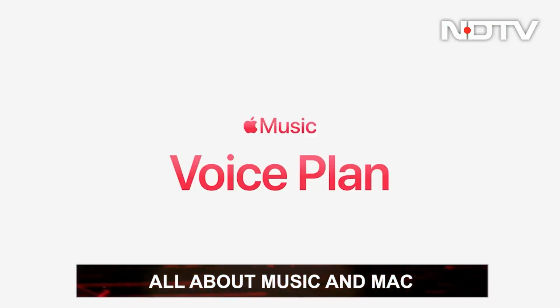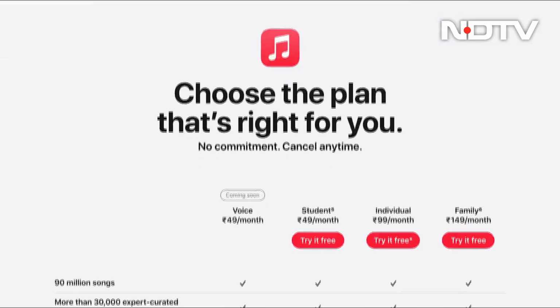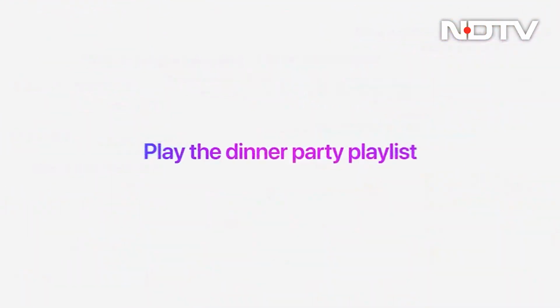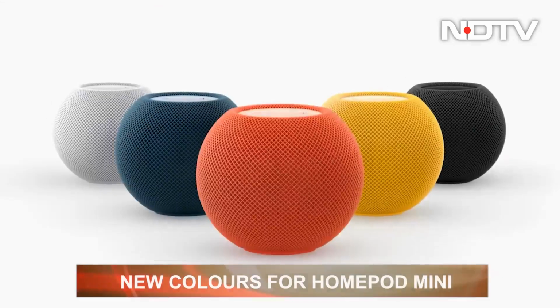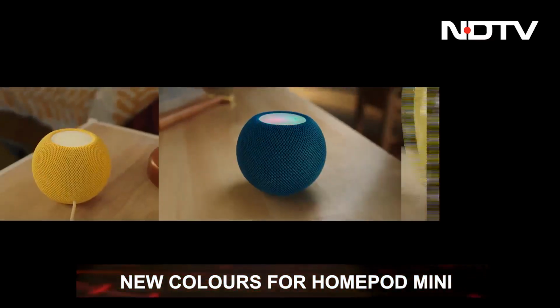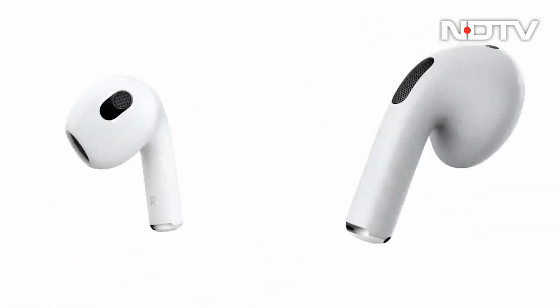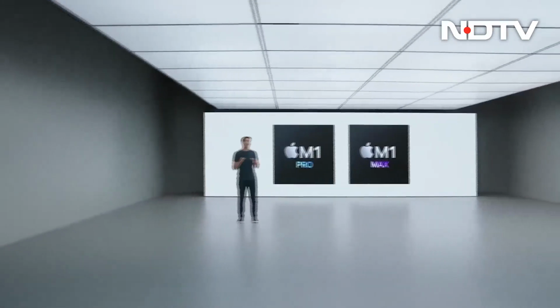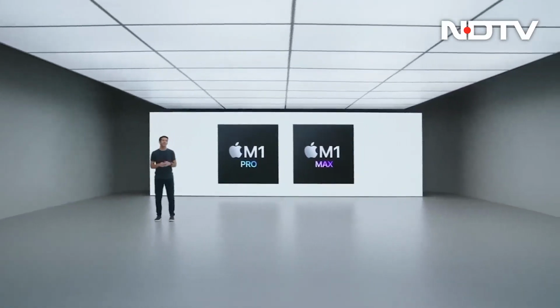For music, we got a new Apple Music voice plan priced at 49 rupees a month, where users can listen to their favorite tunes through voice commands to Siri. Then we saw the new HomePod minis with 3 new colors added to the lineup: yellow, orange and blue. Right after that, we finally saw the 3rd gen AirPods with the new design, new case, better battery and spatial audio. After that, we saw what most of the Pro users in the world had been waiting for.